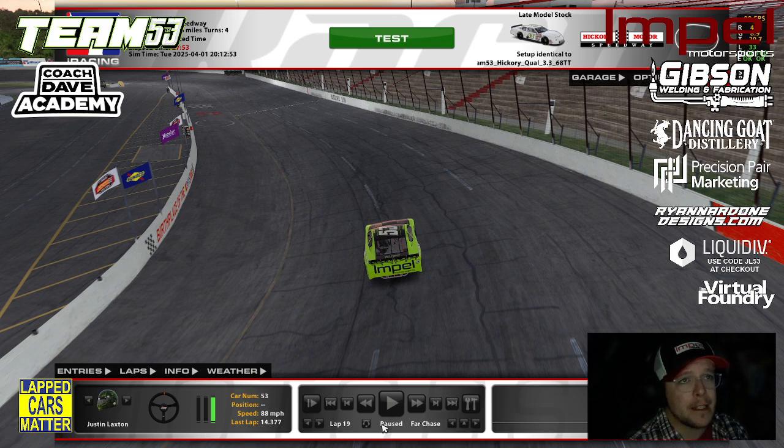Some of you guys are going to find this setup a little bit too free. Some of you guys are going to find it maybe a little bit tight for what you would like. And that's okay. You're going to make some adjustments. You'll figure out what you need specifically. Some things that I would look at: bump and rebound in the shocks. Those are definitely things to play with. Right rear track bar you can mess with a little bit, but definitely the bump and rebound is going to be where you want to fine tune everything for you.